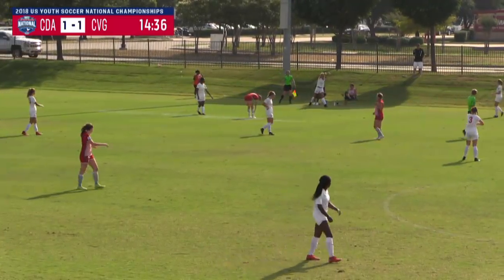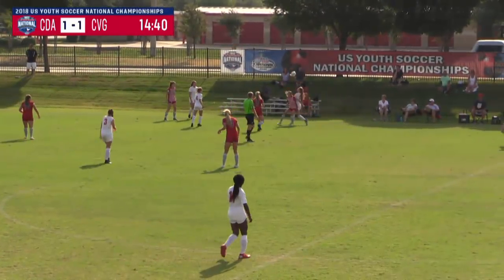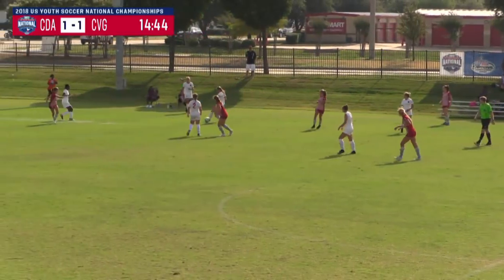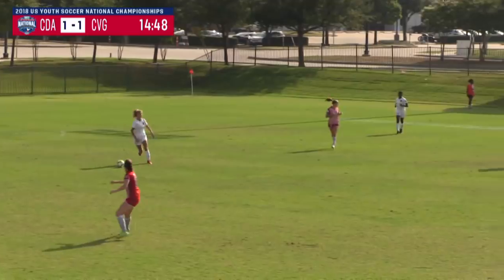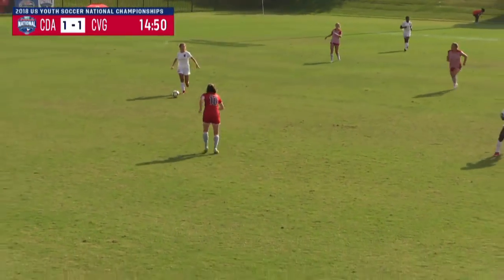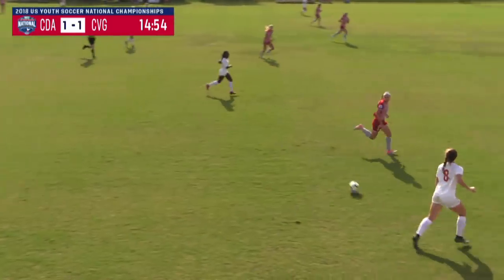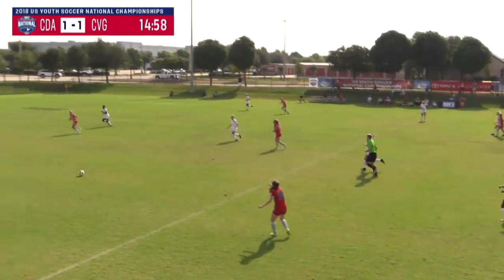Here's Dennison. Long throw up towards Maya. Maya flicking that one onto Rhodes. Rhodes now all the way back to her central defender, Emily Clark. Clark has runners outside of her. She's going to lift it over the top to Setters. Well intercepted though. And now an opportunity.